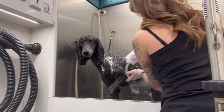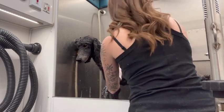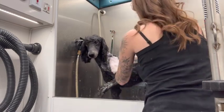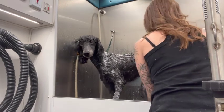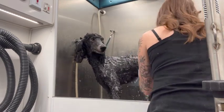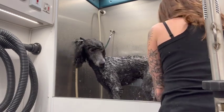But you'll see me groom him. I'm going to give him some little booties, a top knot, shave the rest of his body, and leave him a little poofy tail and some ears. He looks super cute at the end. It's his signature look that he's had for a couple months now. So yeah, you'll just kind of see me go through the grooming process and watch me groom a standard poodle.